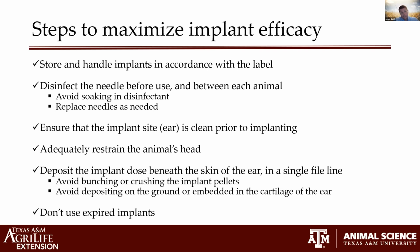Okay. The other thing is implanting can be really simple if a lot of things go right and if our needles are sharp. I'm going to talk about those things that we hope go right in a minute, and things that we need to do. One of those being adequately restraining the animal's head. But we want to replace or sharpen those needles as needed. They're consumables. They're really cheap. My recommendation is, as they dull, have extras on hand, and replace them as we need to.